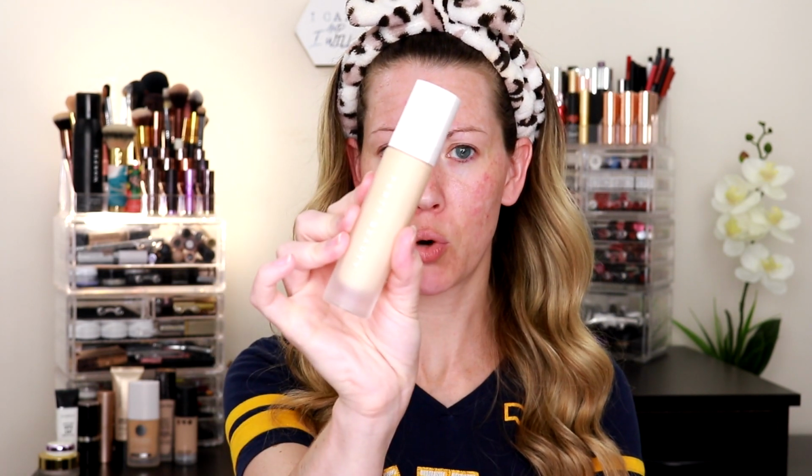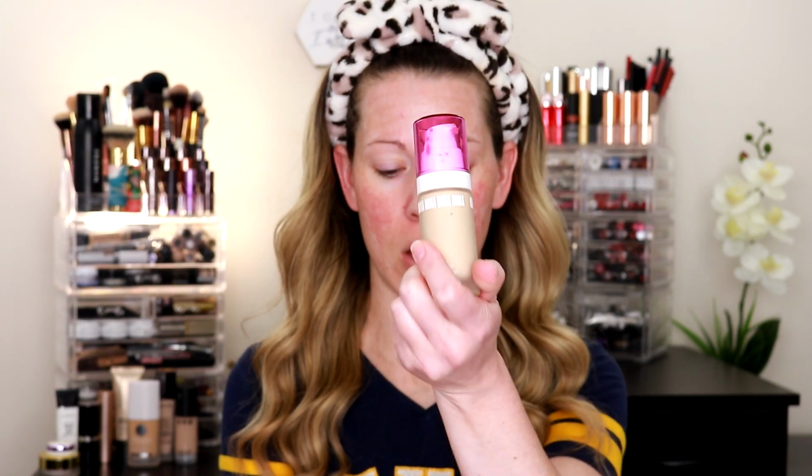So the foundations I'm going to use today, I'm going to mix together the NARS Radiant Longwear. I'm going to throw in a little bit of the Estee Lauder Double Wear. And then I'm going to put in some Fenty Beauty Pro Filter Soft Matte and a little bit of the Oma foundation. I know that's a lot to mix together. Don't feel like you have to do all that. Mainly the reason I'm doing that, well, obviously this is a more radiant foundation and I'm mixing in more mattifying foundations, but also the color's going to be way off. So I had to adjust for it that way too.